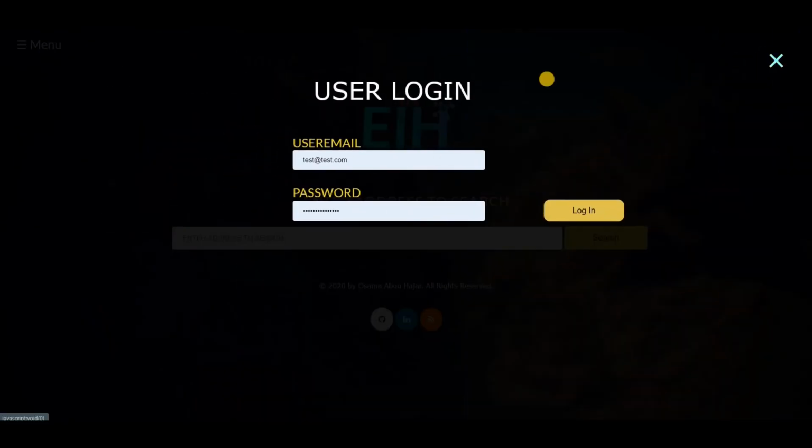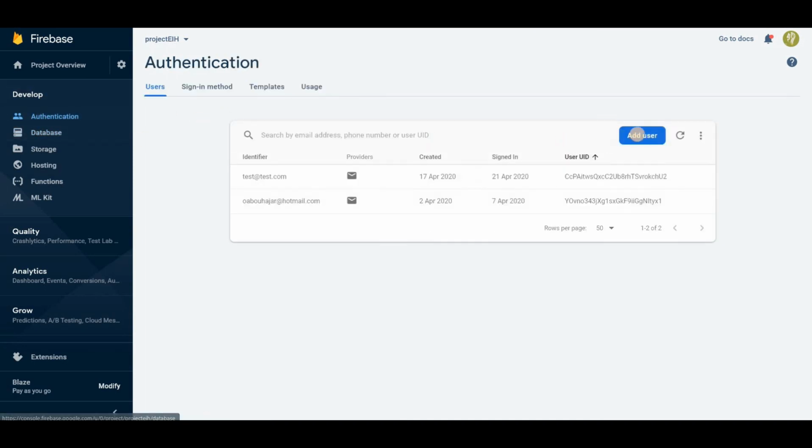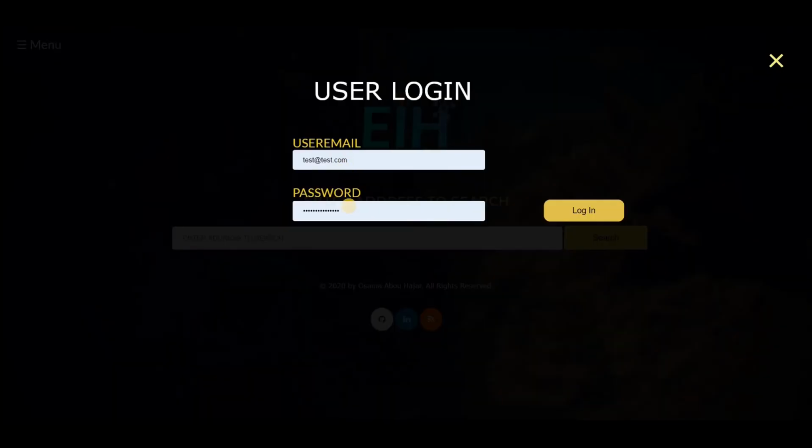The login page will allow the admin to log into the system and control it. Registration is not one of the options as it's not a public website. To register a new admin, you have to go into the Firebase section, Authentication tab, and add a new user. Then the user will have the login username and password and is able to log in.